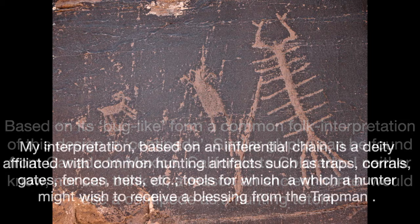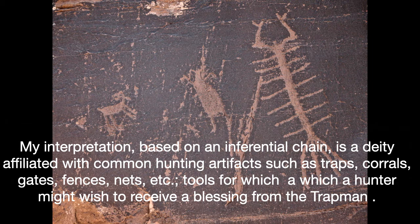My interpretation, based on an inferential chain, is a deity affiliated with common hunting artifacts such as traps, corrals, gates, fences, nets, etc., tools for which a hunter might wish to receive a blessing from the trap man.